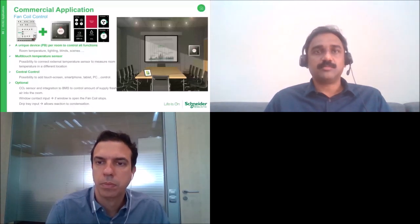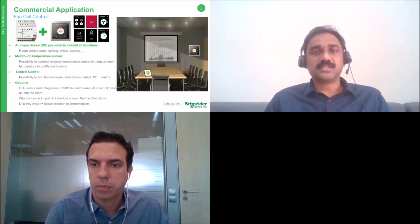In the room, if the multi-touch pro is placed in a location where there is an issue in getting the temperature reading, a remote thermistor in the return duct can be used to read that value accurately. If the room has a window or balcony, energy saving actions can be triggered while opening the door, and this information can be displayed as messages in the multi-touch pro, like the one which is shown there.